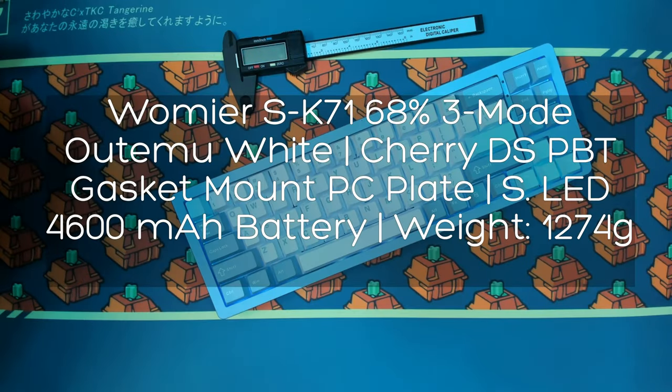Just the specs. Today we're taking a look at the Womier SK71. It is a 3-mode 68% pre-built that is fully aluminum with side RGBs. It comes pre-loaded with Otemu lubed white switches, which are linear, as well as a set of Cherry double shot PBT keycaps in the colorway matching the colorway of the keyboard, which is available in 5 different colorways: metallic red, black, purple, silver, and powder blue, as you see here.